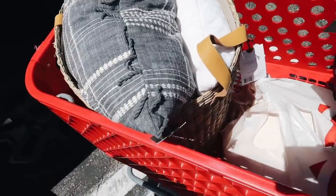And I got a couple of decorative pillows, a basket, which I think I'm going to put the plant inside of, the tree, and also a sheet set, which is kind of an oatmeal color. I don't know if you can see that, but I thought it would play nicely with the brass tones and also bring a tiny bit of warmth to the room.